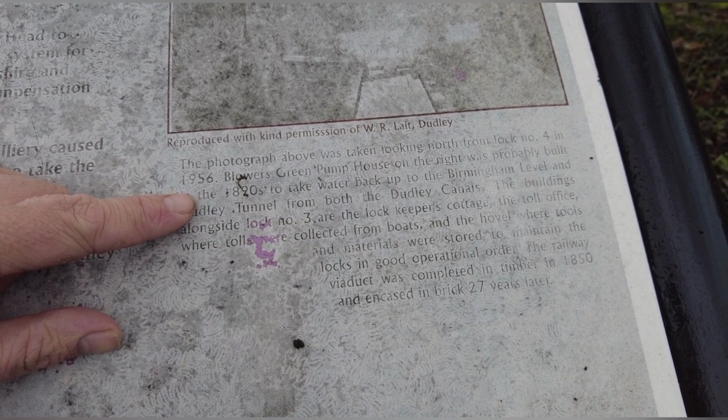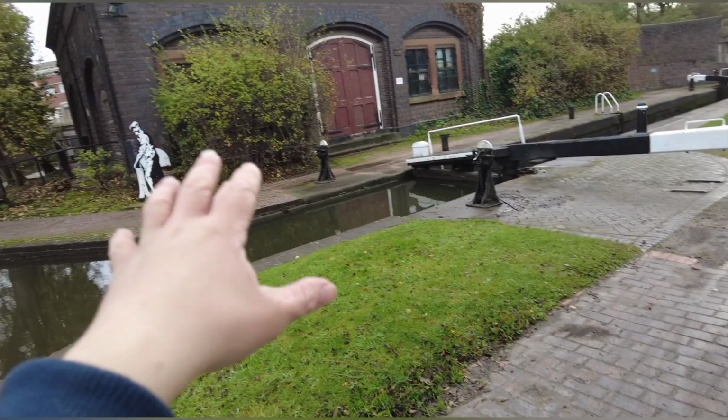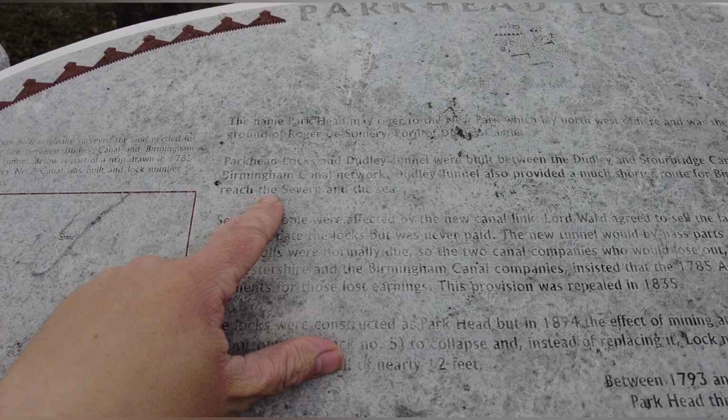Blower's Green Pump House, which was behind me, was probably built in the 1890s. Like I did say, that pump house is really old. I did see an old photo of it online. So there, it says Parkhead Locks and Dudley Tunnel were built between Dudley and Starbridge Canals and Birmingham Canal Network. Dudley Tunnel also provided a much shorter route for the Birmingham goods to be reached to the Severn and the sea.